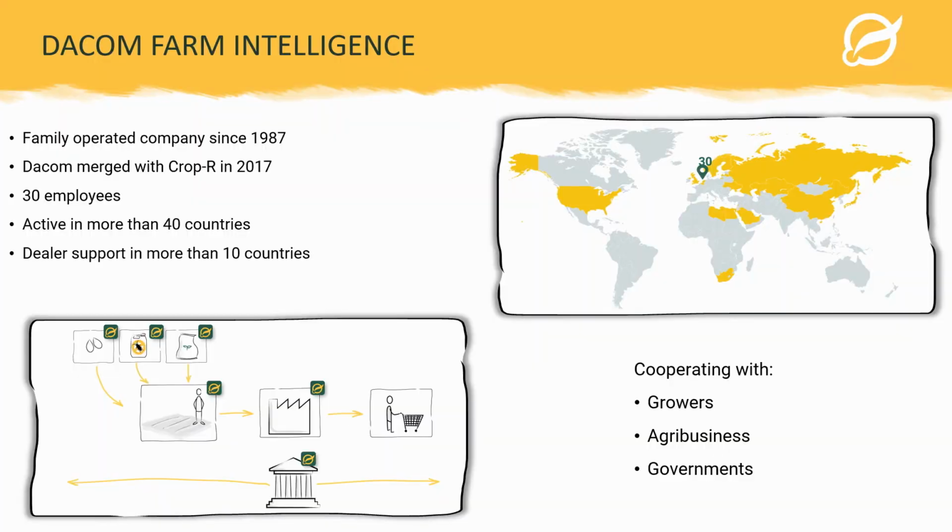Dacom is a Dutch-based company founded 34 years ago by an arable farmer, Mr. Jan Hadders. Now the second generation, his daughter, is our CEO. And 34 years ago, he saw the potential of how data could support and improve the everyday decision-making done by farmers. Fast forward to 2021, this vision is still applicable. And as you can see on the slide, together with 29 other colleagues, we form Dacom. We are active all over the world, and our main focuses are farmers, food processing companies, and in some parts of the world also governments.